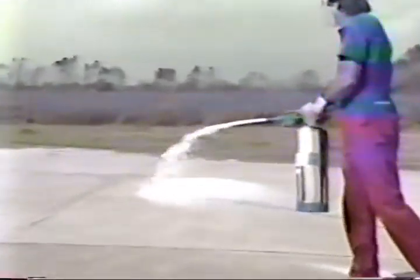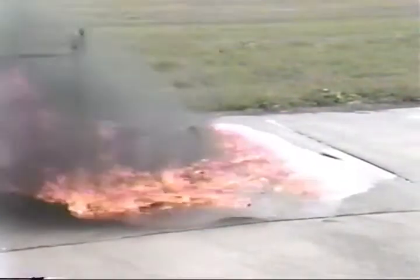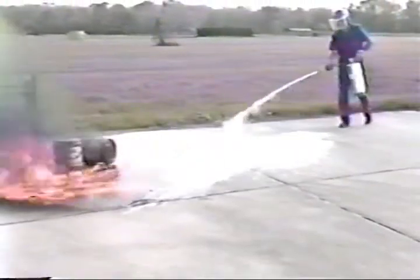AFFF extinguishers empty in about 1 minute. They're most effective at a range of 10 to 20 feet. Depending on the size of the fire, it may be necessary to start at the maximum range and then work your way in.